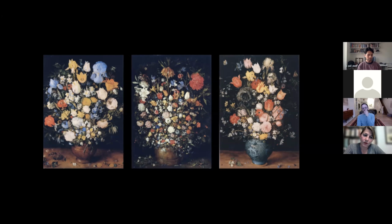But I think the reason I'm interested in this particular work and period is that these paintings were created at the beginning of the 17th century, between 1600 and 1610. This is, more or less, the beginning of the scientific revolution. And it had a fundamental impact on the way flower paintings were created, and not just this, but on the old perception of the botanical world and the natural world.